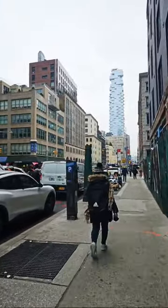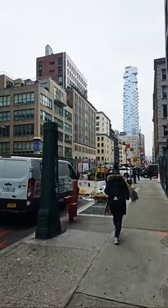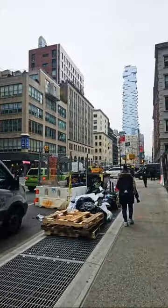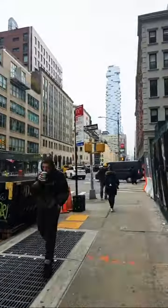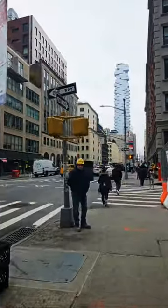So I'm looking for the Ghostbusters Frozen Empire. Frozen is an exhibit at the fire station that they filmed the Ghostbusters at. So that's what I'm looking for.